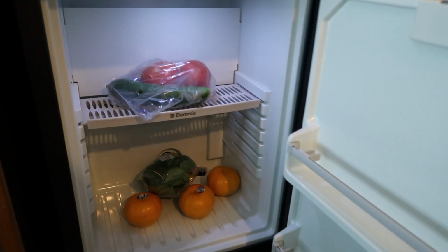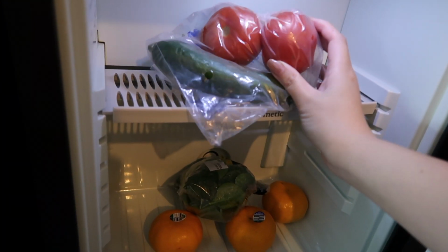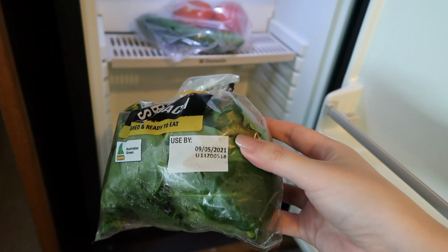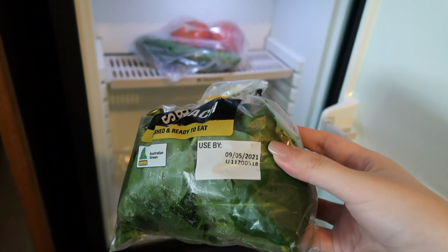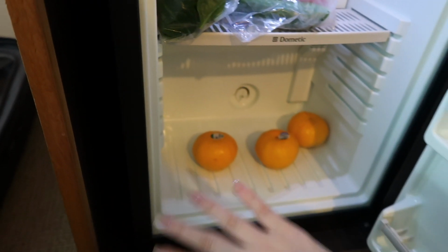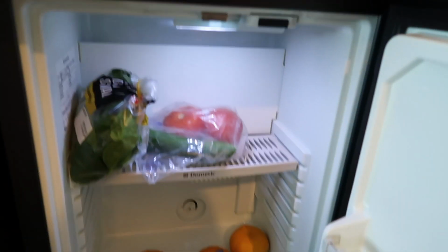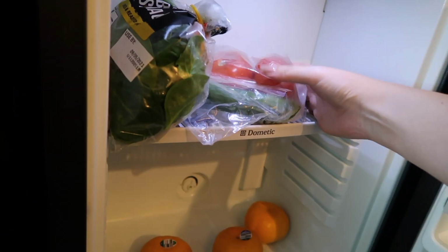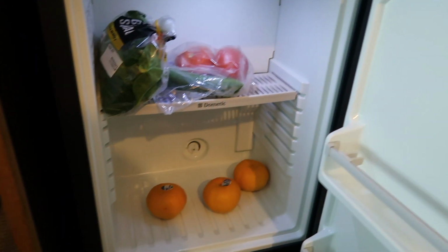Hi again, I just finished breakfast and I want to show you all the food that I brought with me for hotel quarantine. I want to show you the fresh fruit and veg that I brought with me. So here's my little fridge. It's a little mini fridge and I brought 2 tomatoes and a cucumber, a bag of spinach that expires on the 9th of May. Today's only the 5th of May, so not doing too bad. And there's 3 mandarins. I ate one yesterday. I carried this in my check-in luggage, so I'm really surprised that they all stayed really well. Like the tomatoes are still really firm and nothing's been squished or broken.